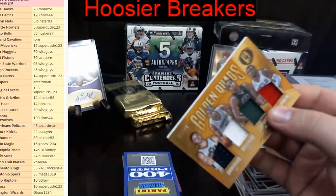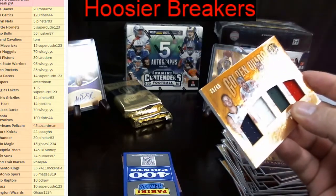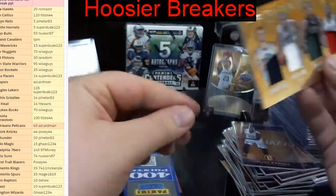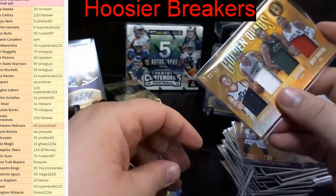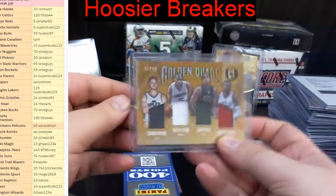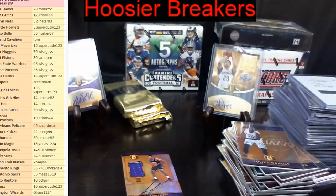Sorry, I didn't see those coming. Jesus. These ones. Big cards. Yes, the points will be random. Another quad. Here we have another 400 points. That will get randomed.